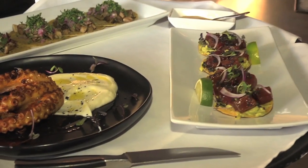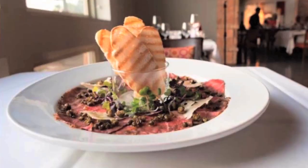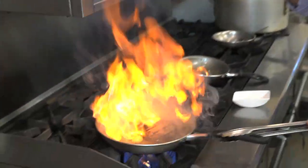Madeira's menu takes on an international cuisine with the purest ingredients and products. Pato, mariscos, venado, manejamos mucho tipo de productos, sí. So we stepped into the kitchen to see their chefs in action.